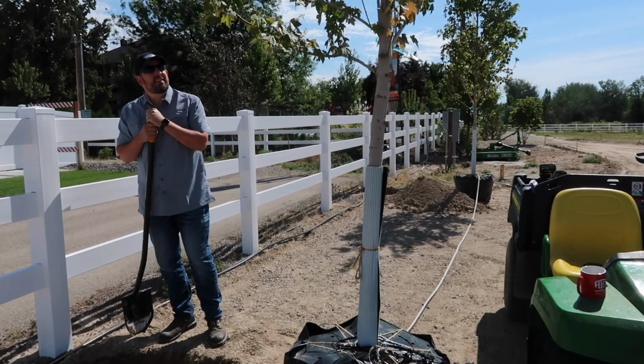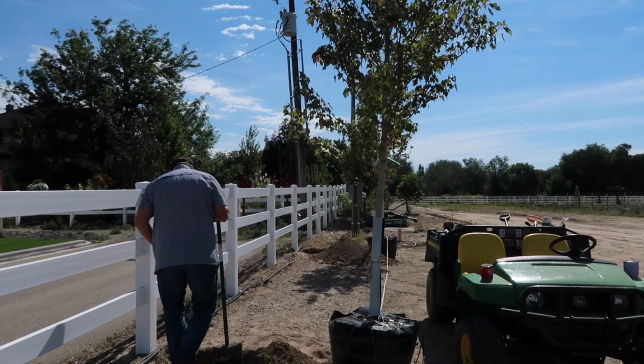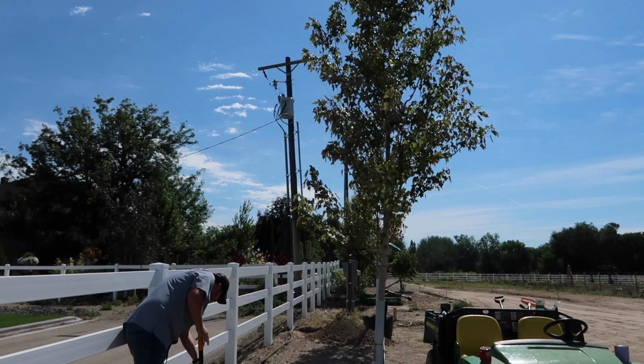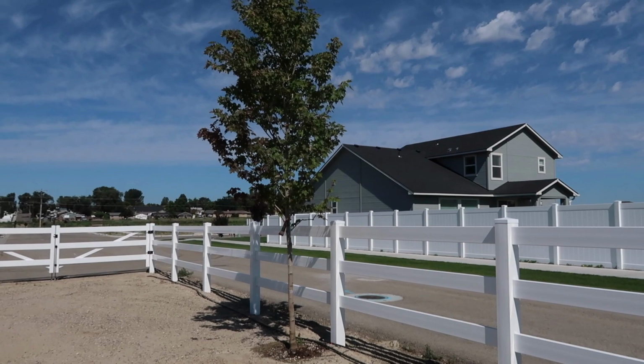So the Red Point maple, for some reason, buying them this big is actually not insanely expensive. There are some trees that are really expensive to buy this size, but these are really reasonable. So this is typically what I look for, and I was really surprised that the garden center even had 4 left. So we've got one sitting there, one here, and then Aaron already planted this one right here the other day and has drip run to it and everything.